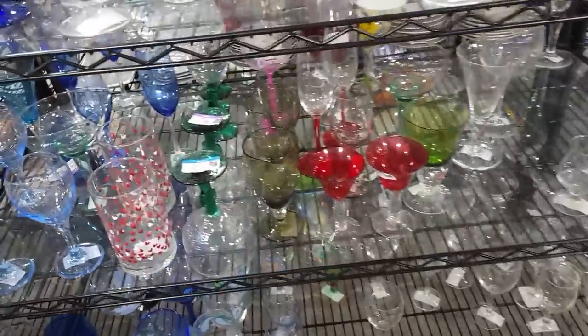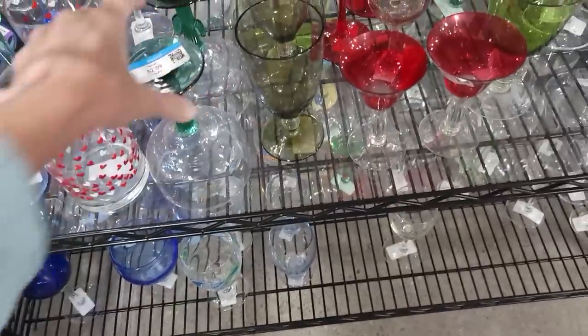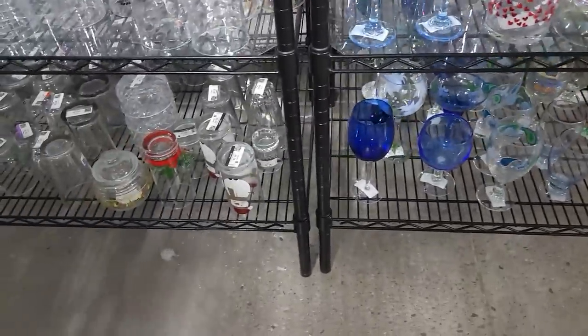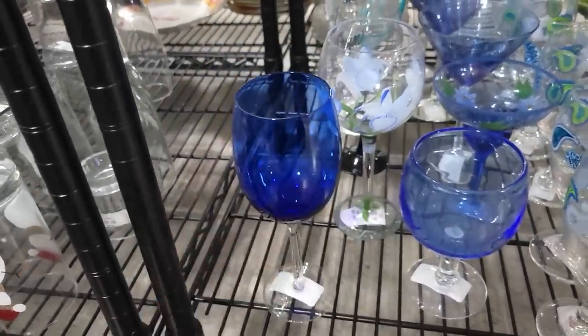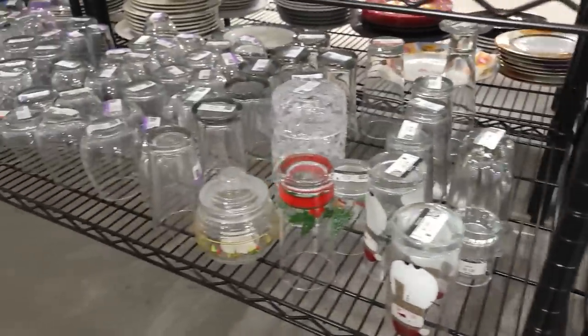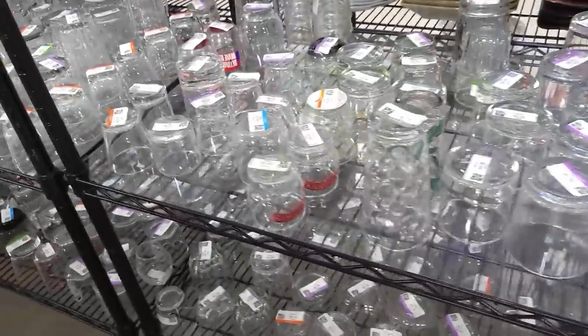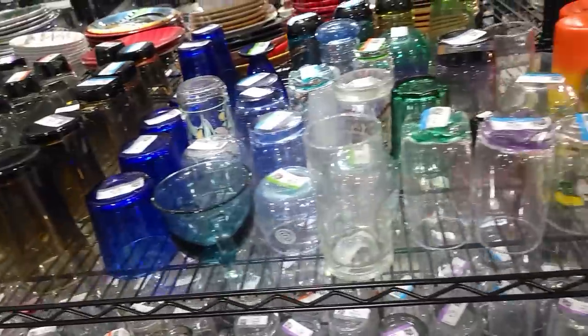Just one. There's my little cactus glasses. I'm not picking any of those up right now either. Oh, is that another one? No, it's different. All right. I was hoping. Let's see. I did find those mid-century glasses the other day mixed in here, which was pretty cool.